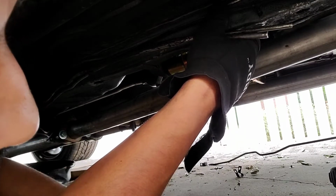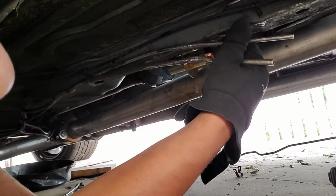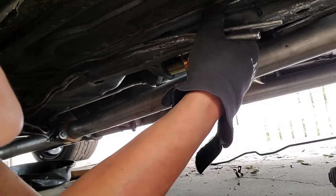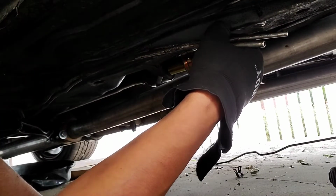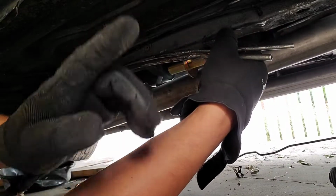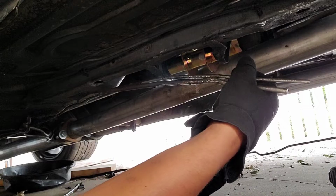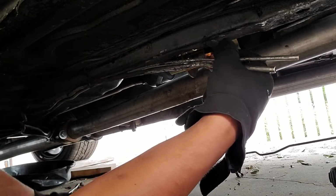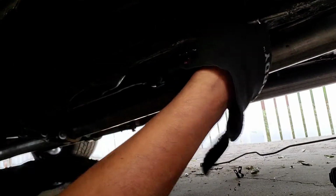And I just want to make this clear. This is not a permanent fix. This is just temporary, because I will be going with steel braided lines. I'm going to be running AN lines all the way from the tank to the fuel rails. So this is not by any means any permanent fix.